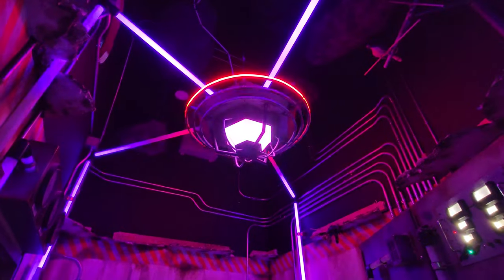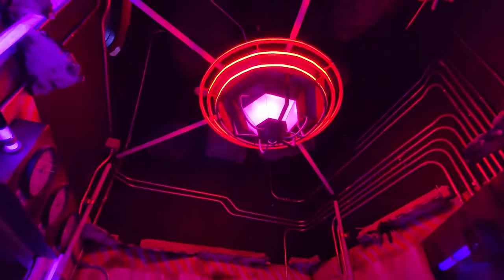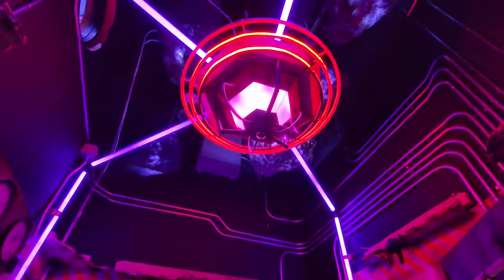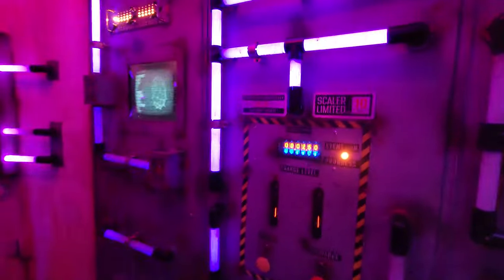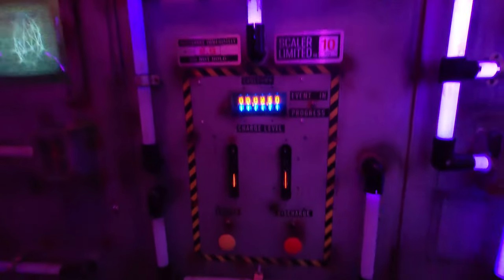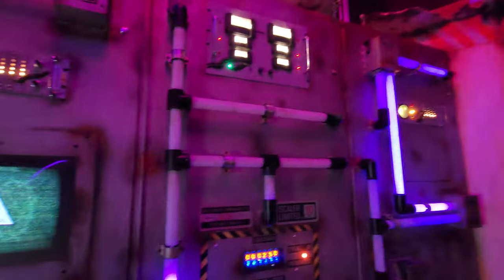Lots of lights. That's a neat thing about Meow Wolf, is you're supposed to touch everything, because things that you touch cause things to happen. What did you touch? I hit the charge button. The charge button. And then I hit the discharge button. You're doing a lot of things. Lots of noises. Lots of lights.